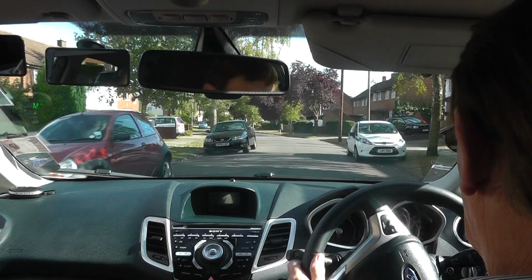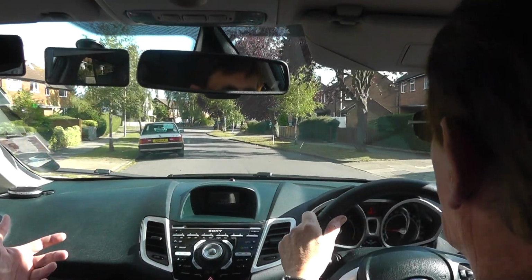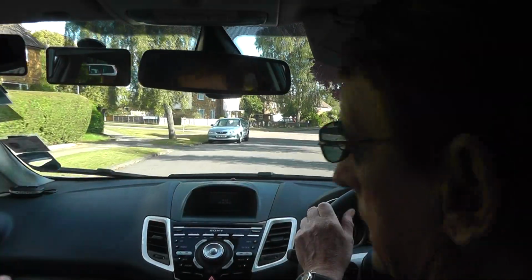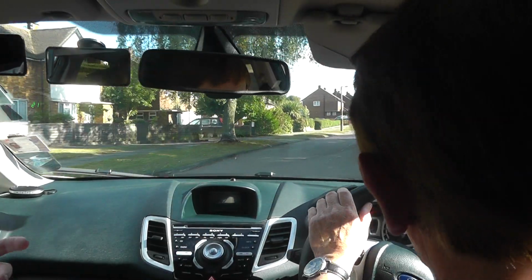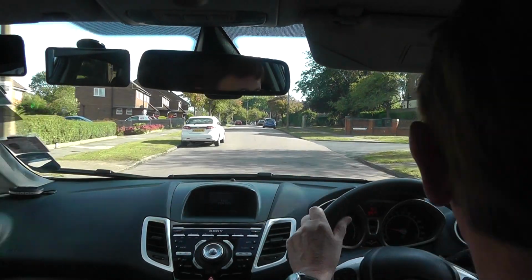That's good, well done. So on the next emerge, do you want to talk me through where you're going to put your signal on? Yeah, we'll do. Okay, and why is it important that we put that signal on that far back? Gives people time to react. And what's the consequence if we put the signal on too early? They might think I'm just parking on the left and try and overtake me.